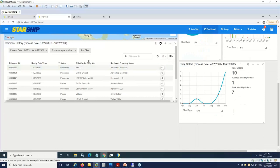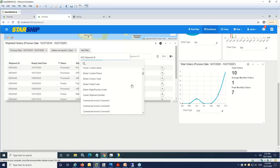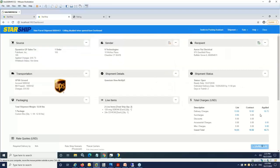Anybody in the front office also has access to the history, so this can be useful for people that need to do tracking, reprint labels or documents, and look at the history if there's ever a discrepancy on the freight. You can do searches here by any of the key fields that you're looking for coming out of GP, order number, PO, customer ID, but really any data can be queried here in StarShip to find the transaction that you're looking for. You can open this up here. And this will give you the view of the historical shipments. You can take a look at the freight charges here to see how we arrived at that point.